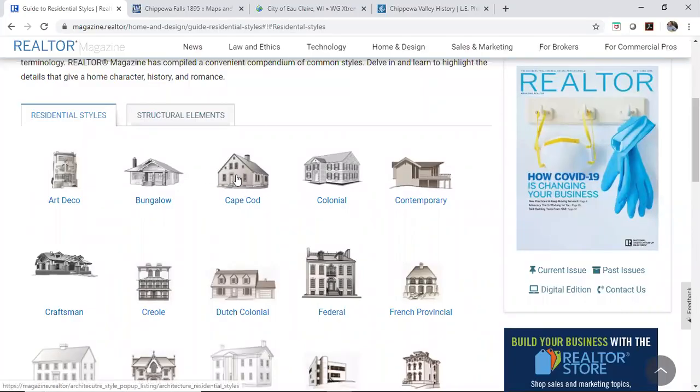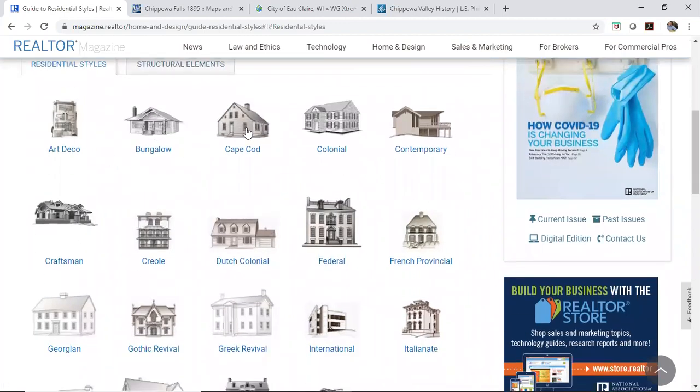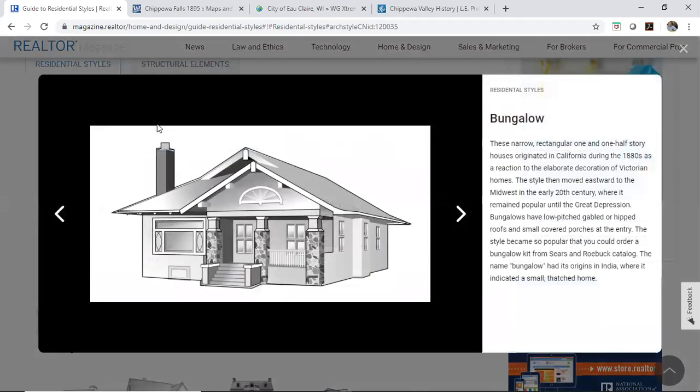So again, here we are at that website, and you can see the different styles: Art Deco, Bungalow, Cape Cod. You can actually click on Bungalow here, and it brings up this nice visual as well as a description of the style and some of the hallmarks of that style, what makes it so unique and what you should look for if you're trying to identify that house by that style.